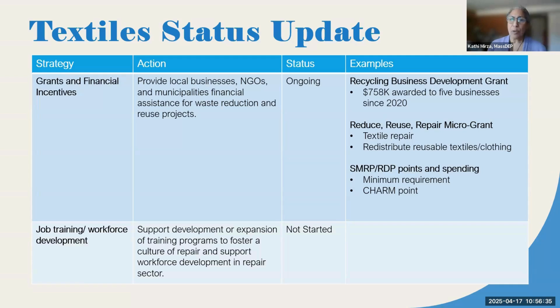Now for the 2025 grant cycle for SMRP, which just opened April 1st, municipalities must now provide collection opportunities for textiles as one of the minimum eligibility criteria in order to apply for any of our waste reduction grants. And the collection of textiles will help communities continue to earn a point in the charm category of RDP. I know this gets very weedy. There are lots of little pieces to it, but for any municipalities on the call, I just wanted to flag some of the changes in the grant with respect to textile recovery.